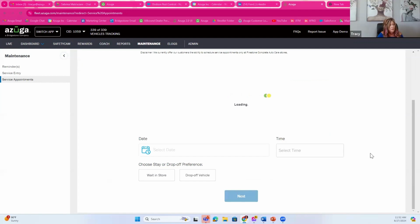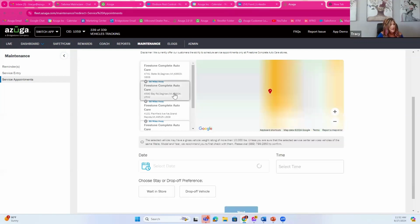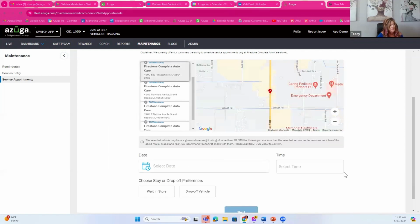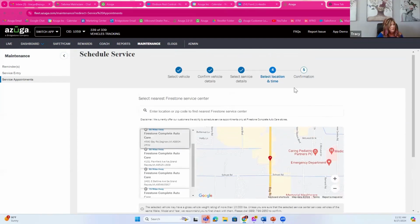And I probably picked the wrong vehicle. Oh no, this one has GPS in it. So it's going to know where you're at to be able to determine what Firestone locations are nearest you. So you can select a location and date and time, whether you're going to wait in store or drop off the vehicle. And now you've scheduled your maintenance appointment. So just an added benefit to the portal.